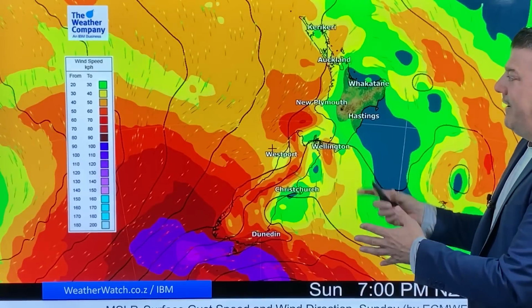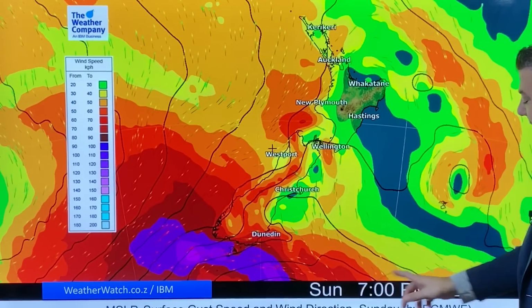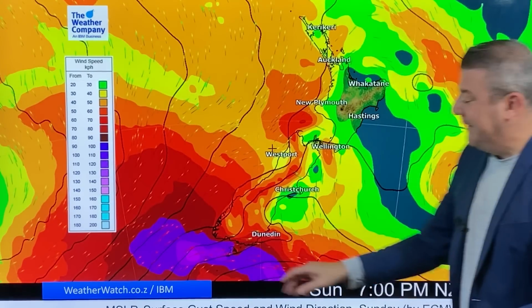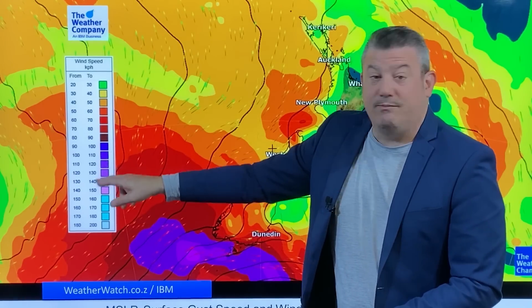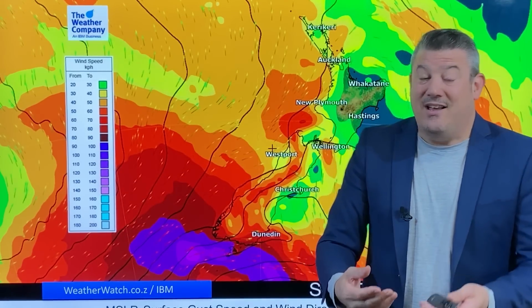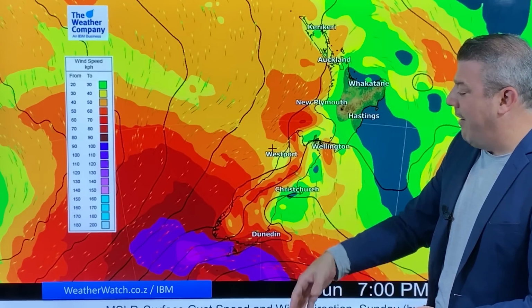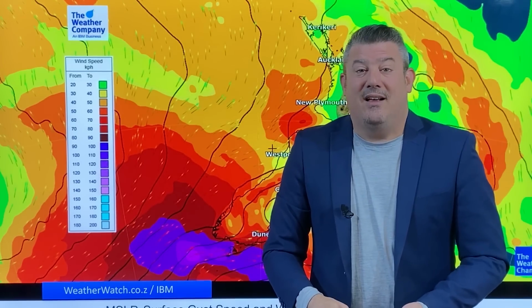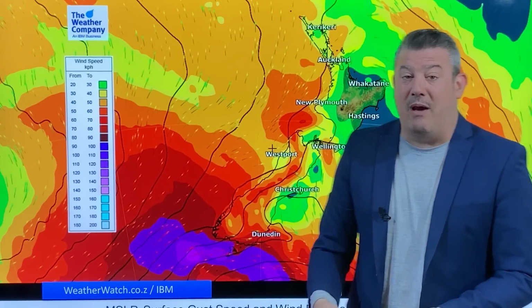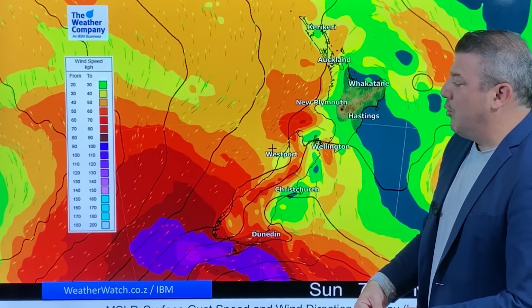So we switch to a wind map here. This is for Sunday evening, 7 o'clock in the evening. You can see in the purple shading, you're getting up to gale force. Severe gale, I mean, and in fact, even beyond that, getting up towards hurricane force down here in the Southern Ocean. That's kind of normal, but it's been a while since we've had some really windy weather coming in across the country that could cause a few problems.